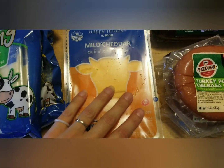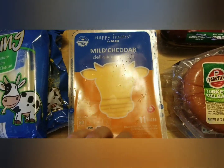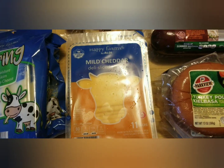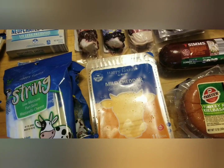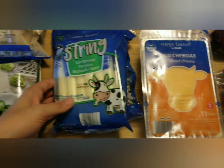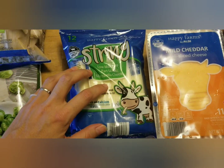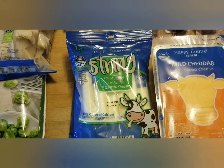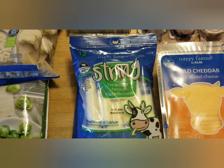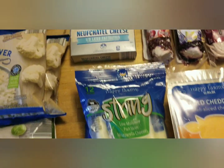I've got 2 packages of this sliced cheddar. I make keto crackers, like keto Cheez-Its, out of these, that you just cut and bake. I was craving those and thought I would go ahead and make some more. There's 2 packages of string cheese, and some of this stuff we hit on the way home. We ate some of these, and some of the turkey snack sticks. We almost always end up eating lunch on the way home from the grocery store, because the grocery store is about a half an hour drive.